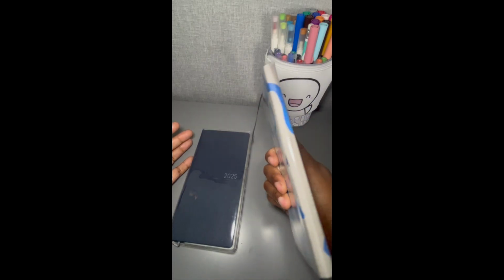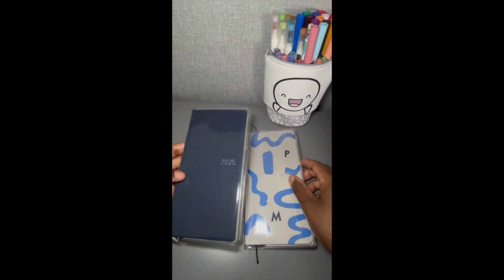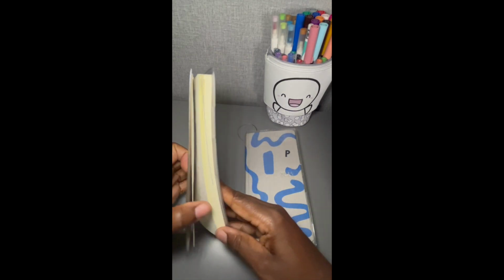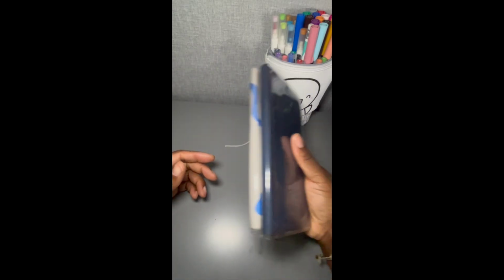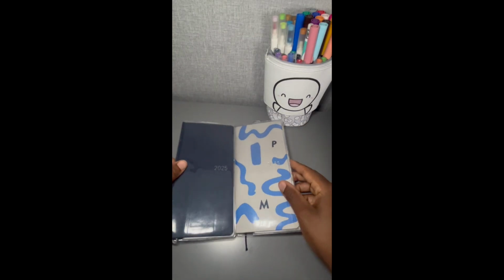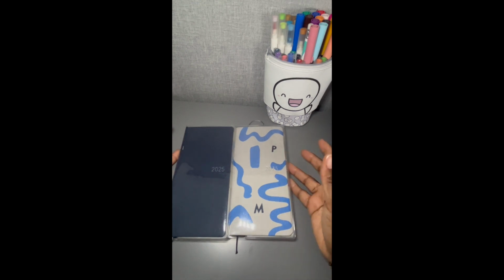It enables me to quickly pick up this week's journal and just go with it, or have it in my handbag if I'm out somewhere and I just want to sit. If I've got time on my hands to burn, I can quickly grab the week's journals, or even the two of them, and just practice both languages. So yeah, that's how I use the Hobonichi Weeks for learning Emirati Arabic and French.